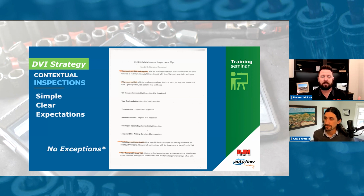So it's very cut and dry, black and white. And this would be adapted over time as we make changes. But okay, is it a waiter or not a waiter? Are they leaving it till 5? We had that. And then what type of service is it? That dictates it. I can look right here as a technician or a GSD, okay, it's a tire rotation, I'm doing a complete 26-point inspection. What else do we have in here?